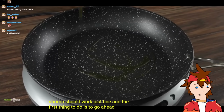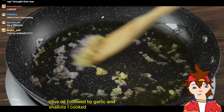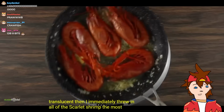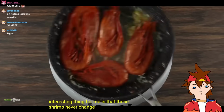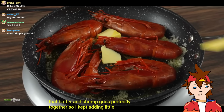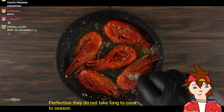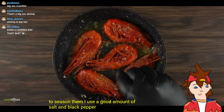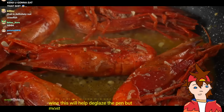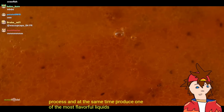Jumbo shrimp. I love them. The first thing to do is to go ahead and cook the shrimp. Into a pan, I threw in some olive oil, followed by garlic and shallots. I cooked it until it became translucent. Then I immediately threw in all of the scarlet shrimp. The most interesting thing for me is that these shrimp never change color. They got some big ass heads. That butter and shrimp goes perfectly together. So I kept adding little by little. I made sure to cook them to perfection. They do not take long to cook. To season them, I use a good amount of salt and black pepper. The next thing to do is to go ahead and add some white wine. This will help deglaze the pan, but most importantly, help finish the cooking process. And at the same time, produce one of the most flavorful liquids I've ever made.